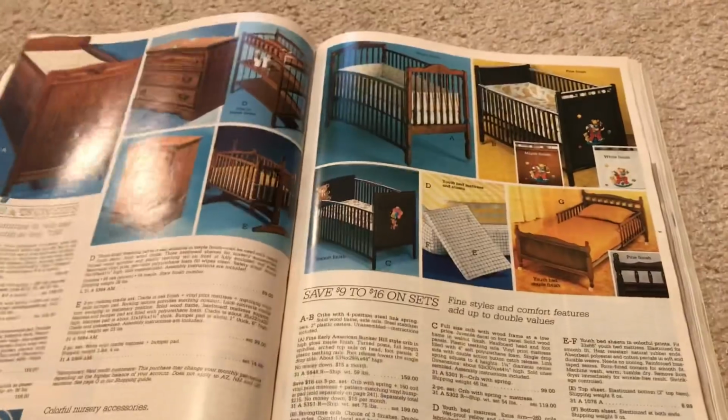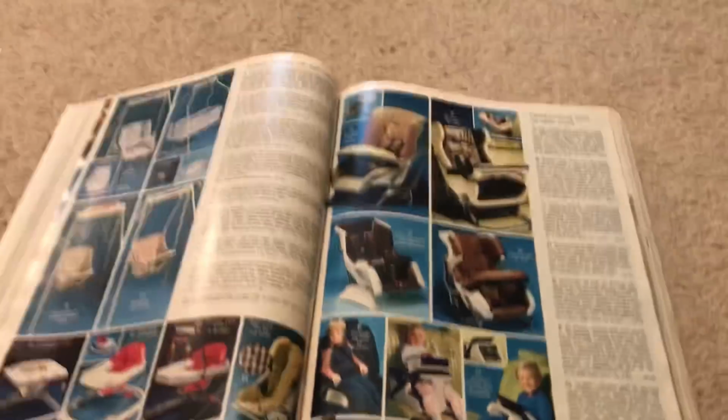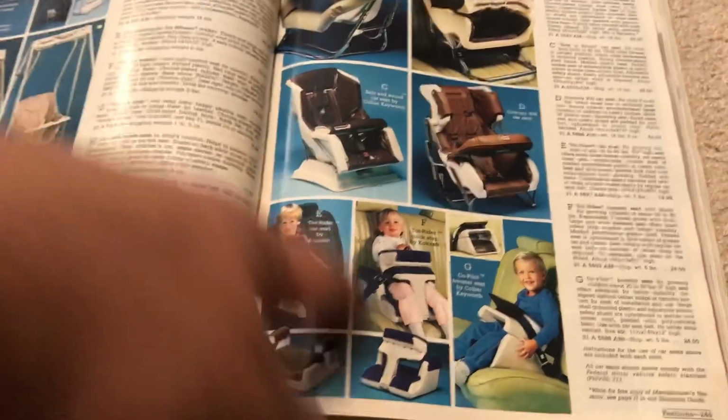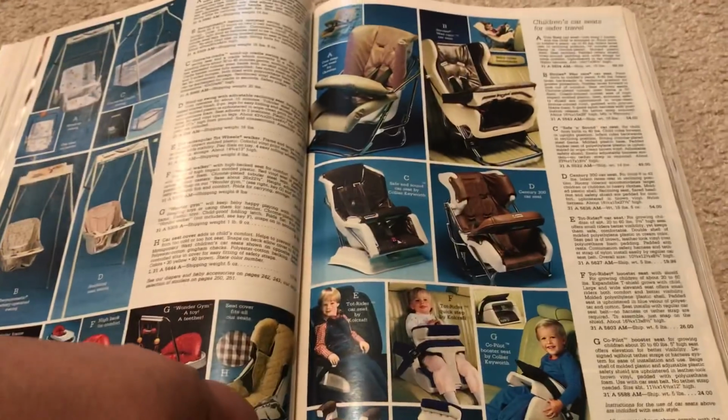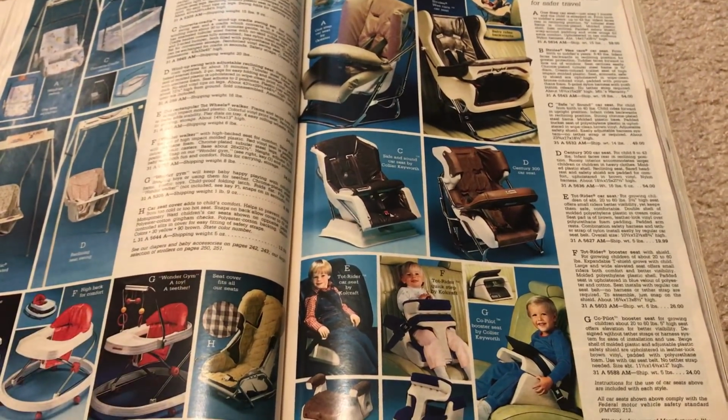Baby cribs. Child car seats. Let's talk about child car seats. Is that even a car seat? No, that's just a rocker. There's a car seat. Yeah, they weren't required back then. You could throw your baby in the back seat. No one cared. Things have changed a lot.